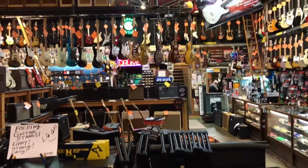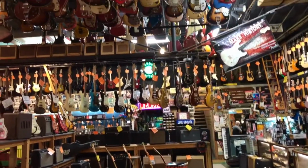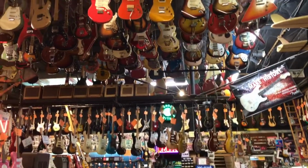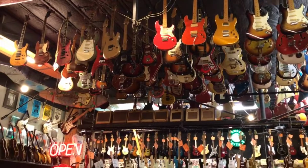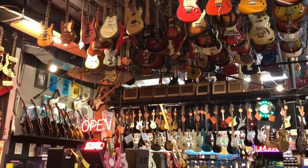But you'll notice there's a lot to focus on. There's a lot of guitars, amps. They're all here for a reason. If you come in and you see something that looks familiar, hope you enjoy that. That's what it's here for.